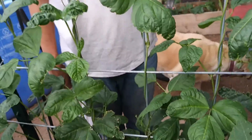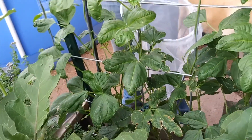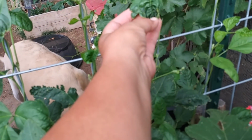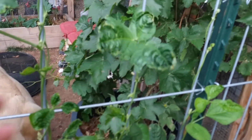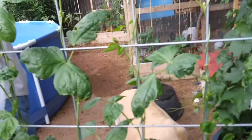So Chinese noodle beans, they look a little scraggly. They were getting attacked by grasshoppers, and they're actually looking pretty good now. A couple of damaged spots, like right there. I think this might be heat damage because it is getting hot. They recover nicely, so I'm not too worried about it.